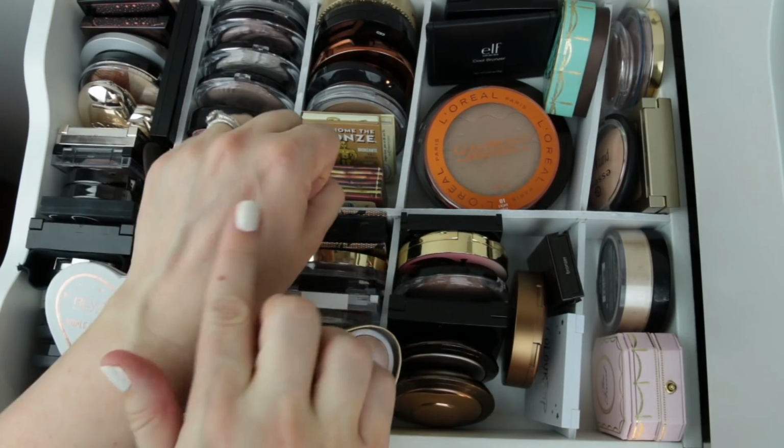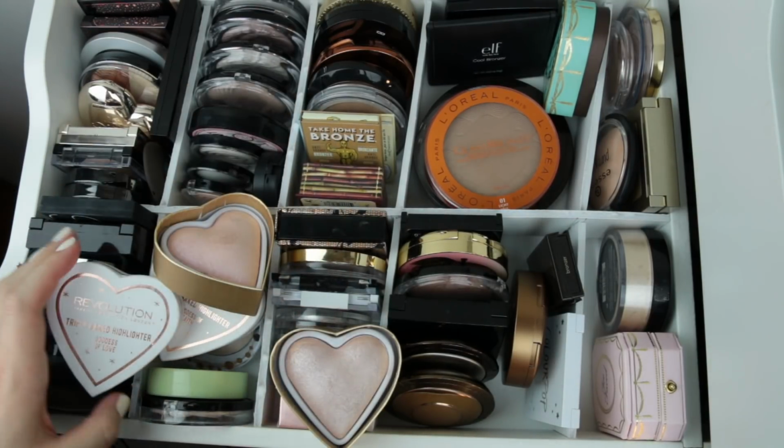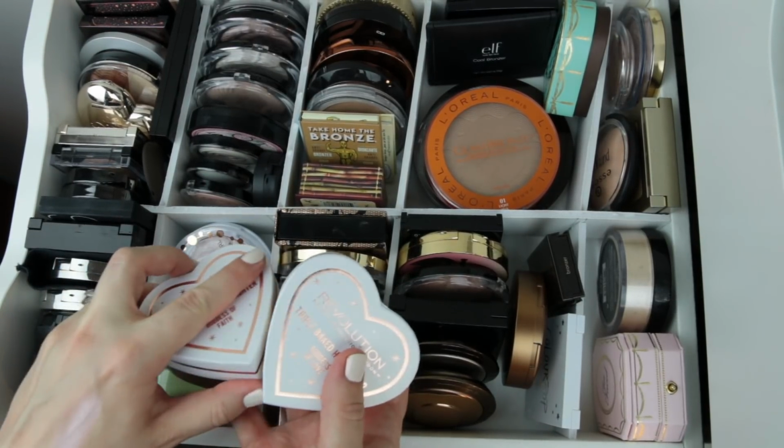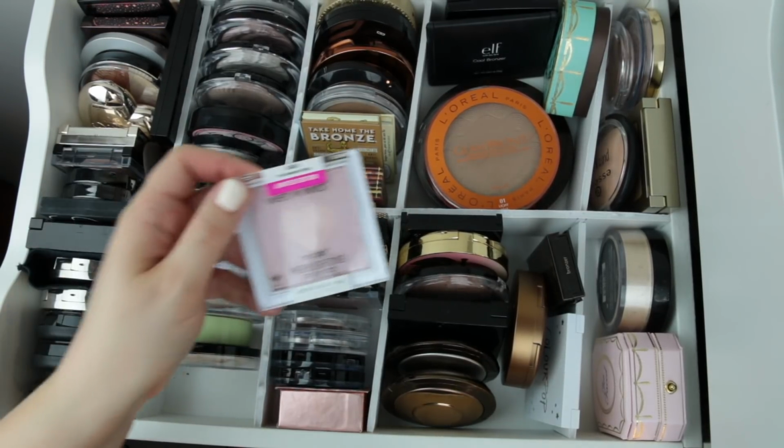I'll give you a swatch so you can see what I'm talking about here. It's definitely got a peachy shift to it. They're very intense. So let's pull Goddess of Love in. Formula of both of these is phenomenal, but I just want to make sure that I really want to keep this shade here. Let's bring this in.